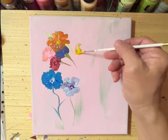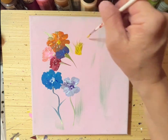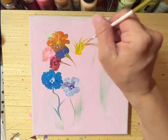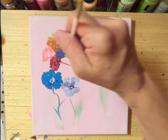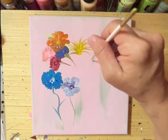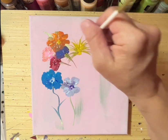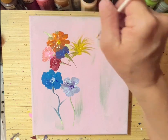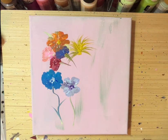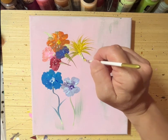See right there? That's what I was talking about. I'm trying to do a little different flower. And so you just drop it on there. That's the technical term, the technical way to do it. And then you just keep pushing these things out like this, and taking some of the other color. You gotta laugh. You gotta have fun. You just gotta paint.